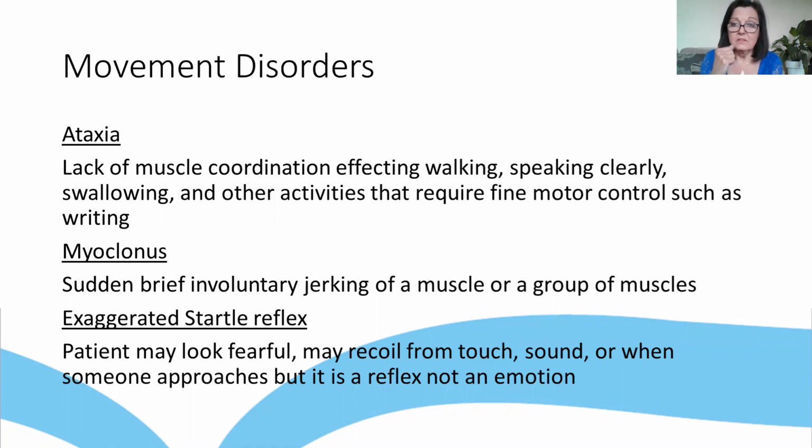Myoclonus is that sort of sudden, brief, involuntary jerking of a muscle or even a group of muscles. And the exaggerated startle reflex. When someone has this exaggerated startle reflex, the patient may look really fearful and may actually recoil from touch, sound, or when someone approaches. But we're anxious to reassure you it's actually a reflex, it's not an emotion.